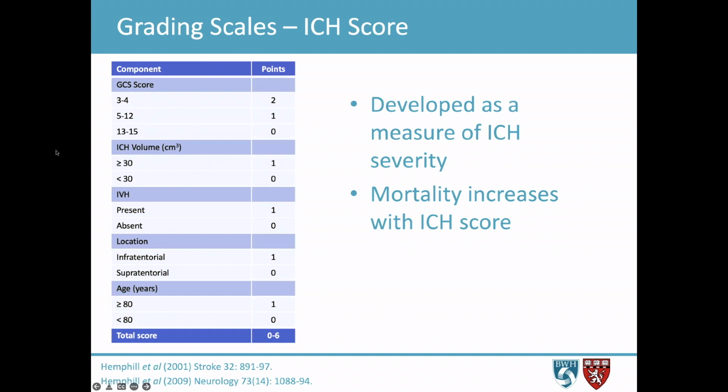First, the Glasgow Coma Scale, with severe, moderate, and then mild Glasgow Coma Scale severity giving you decreasing amounts of points. The ICH volume with a cutoff at 30 cc's. The presence or absence of intraventricular hemorrhage, and then the location, with more severity being associated with infratentorial lesions, those in the brainstem or cerebellum. And then higher age.